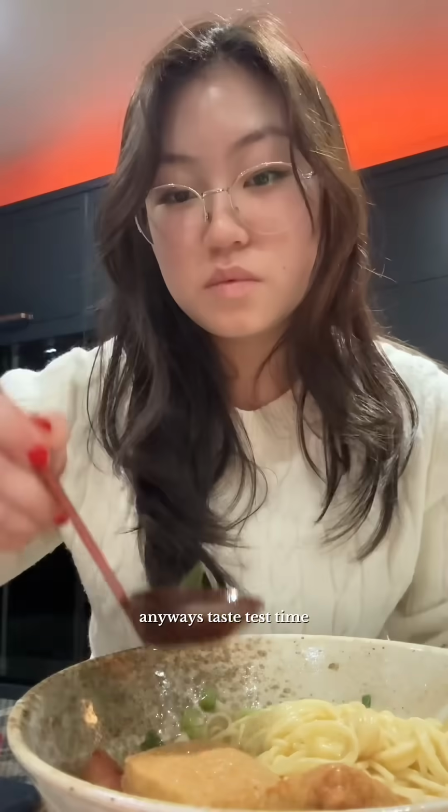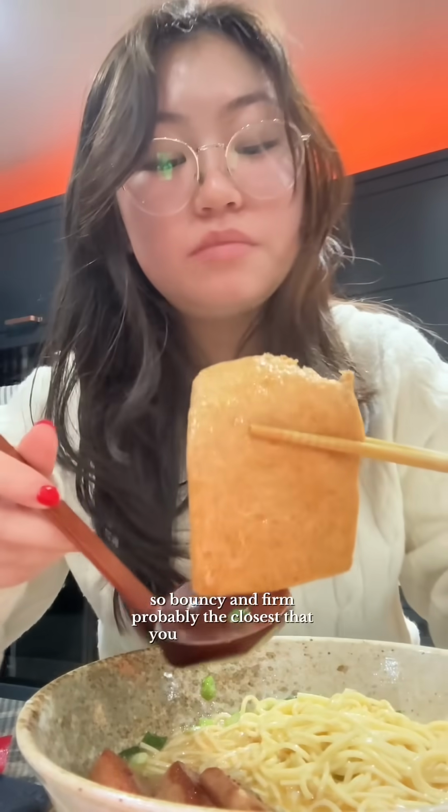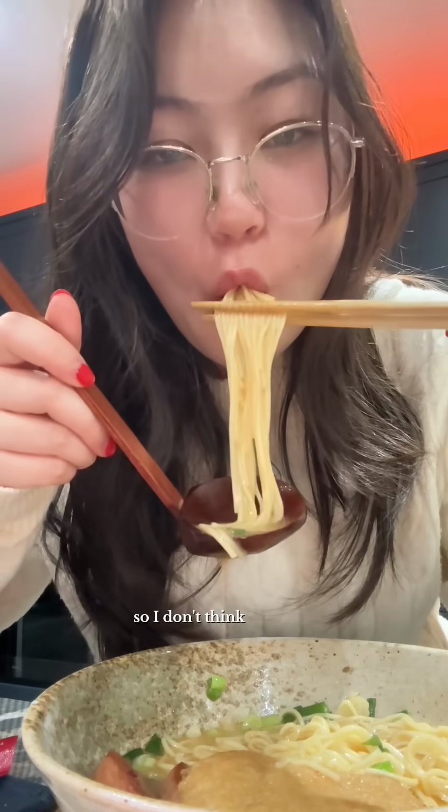Anyways, taste test time. Oh my gosh, the noodles itself was just so delicious, so bouncy and firm. Probably the closest that you could get to restaurant quality noodles at home. Also, the broth itself was really delicious, like a very nice porky flavor. Yeah, it is tonkotsu, so I don't think it is halal.